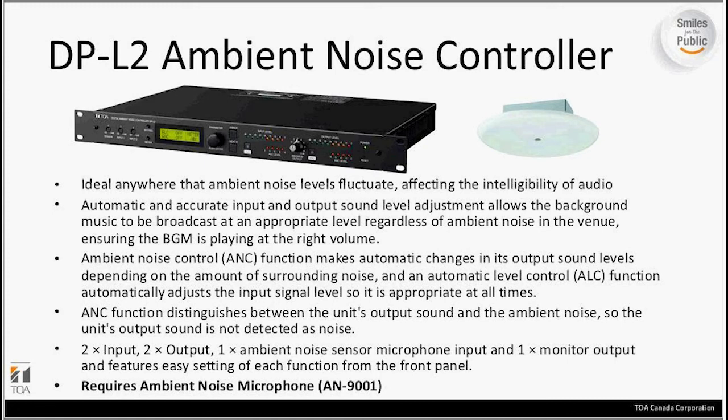Now the ambient noise function actually can distinguish its own output from the ambient noise in the room. So it'll tell whether the sound it's hearing is a looped back sound from its own output, or whether that's actually ambient noise, so that it doesn't detect itself as noise and therefore reduce its own levels. So you don't have to worry about the noise controller causing its own loop back and detecting itself as noise and therefore cutting out your system.